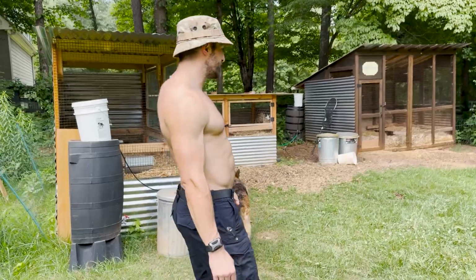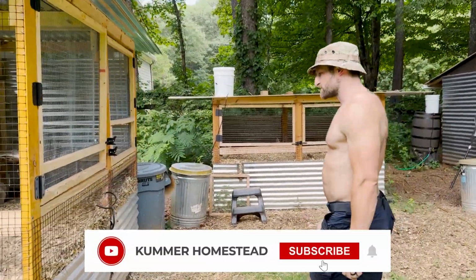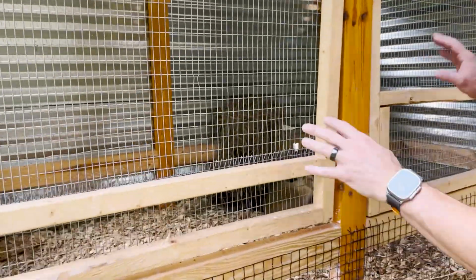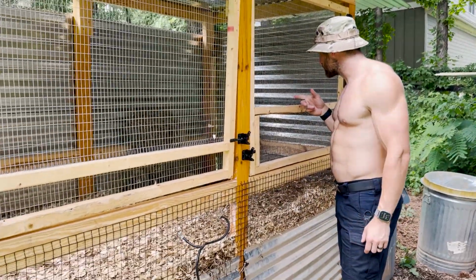Alright, let's start with the rabbits. We have 6 breeding stock, so 3 bucks and 3 does here. And we have only 1 buck and 1 doe in each of our enclosures. We use deep litter, so we don't have to change the litter very often. And this is our not so white New Zealand.